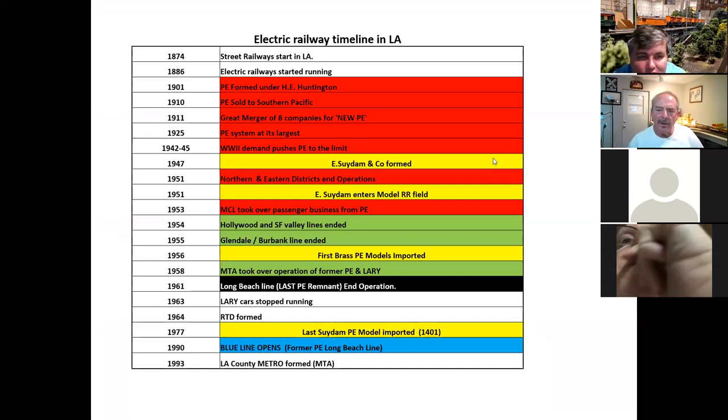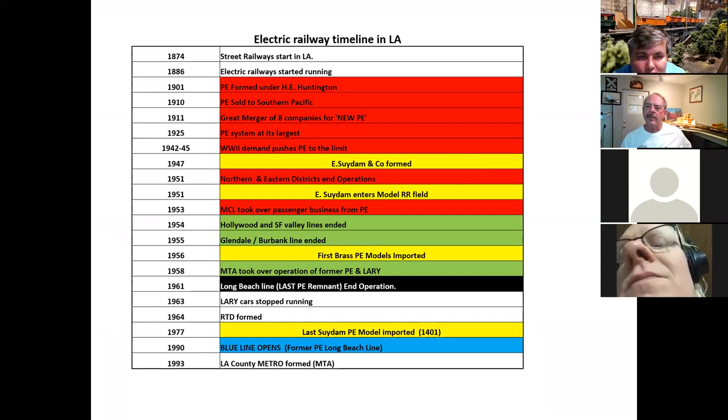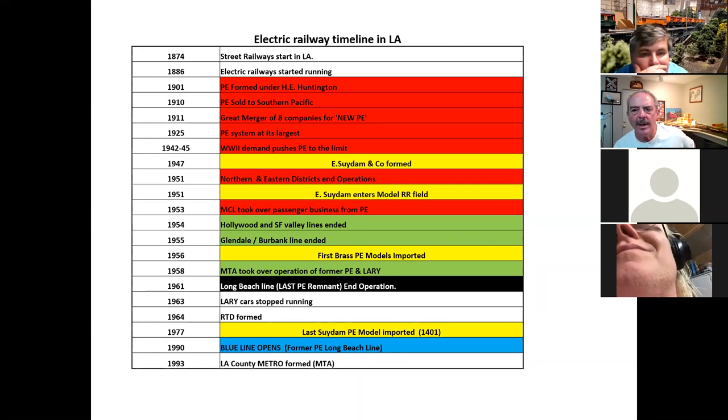So kind of a little timeline of E. Suydam & Company and the Pacific Electric. So street railways came first, electric railways started in the late 1800s. 1901, the Pacific Electric was formed by Henry Huntington. Henry Huntington was the nephew of Collis P. Huntington, C.P. Huntington, one of the big four that started the Central Pacific for the Transcontinental Railroad.